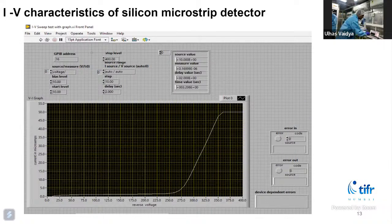So this is the plot that comes after a certain time. The voltage comes here and the current starts increasing. I kept my limit at 50 microamps. The instrument has this capability: once it reaches 50 microamperes, it stops applying the voltage. It will safeguard my detector. That is a good quality of the instrument.